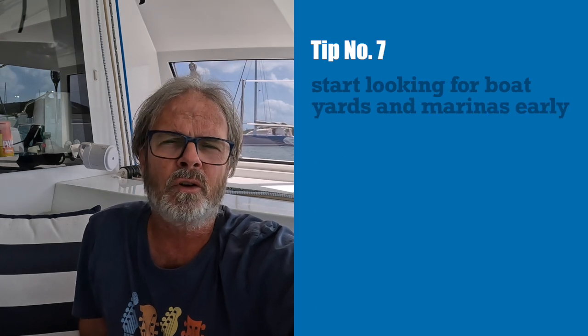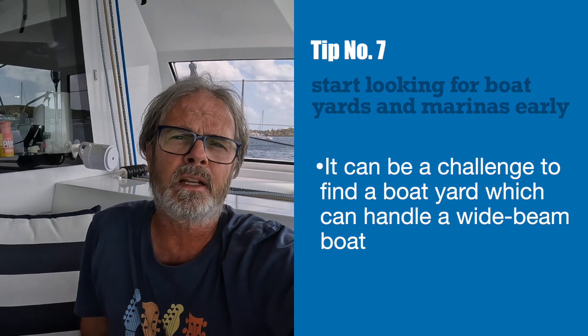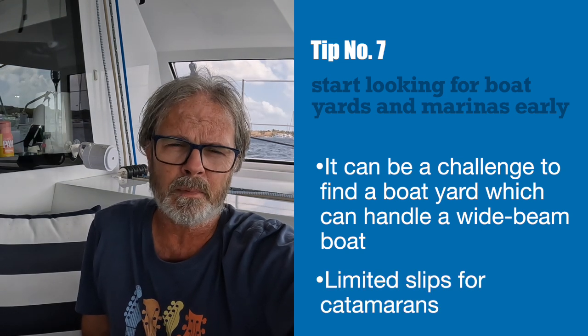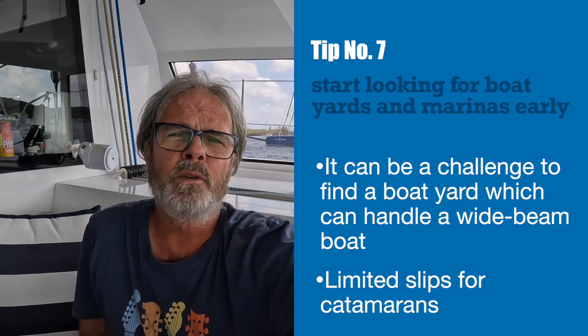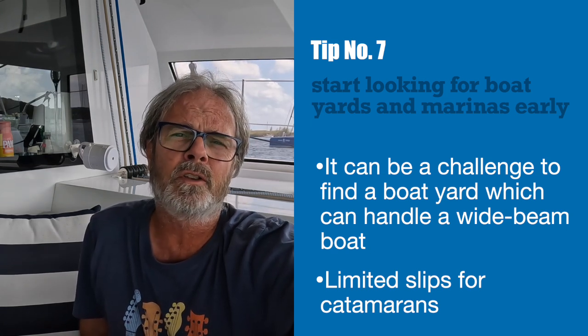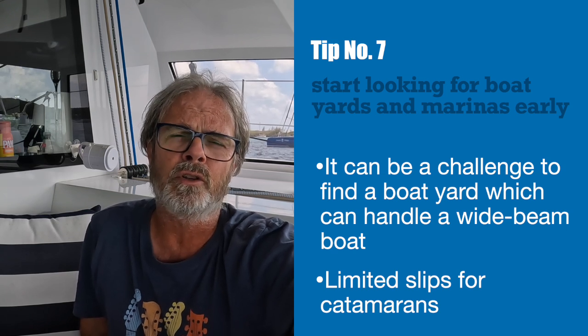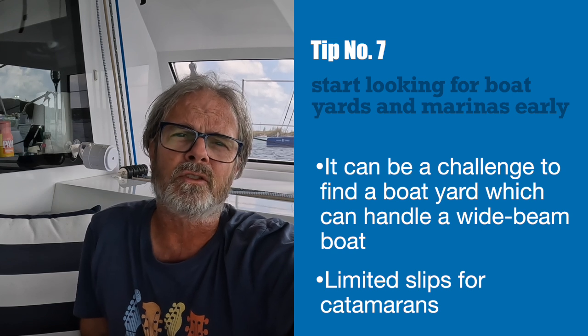Tip number 7, start looking for marinas and boat yards now. If you're buying a catamaran that has a fairly large beam, the availability of marinas that can accommodate you are far less than for a typical sloop. Furthermore, if you're buying a boat that has an air draft greater than 63 feet, this too is going to limit the marinas and boat yards that you can go to, more than likely. You need to start looking at this now.